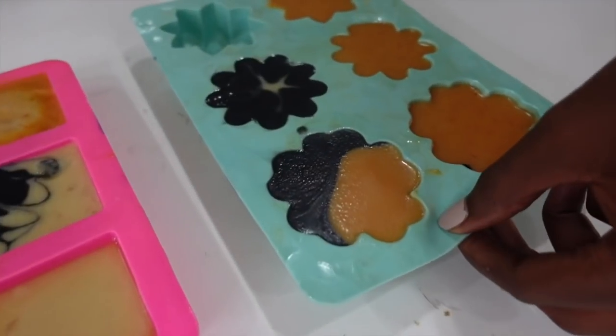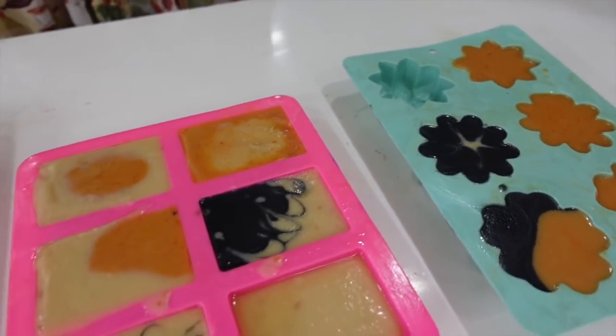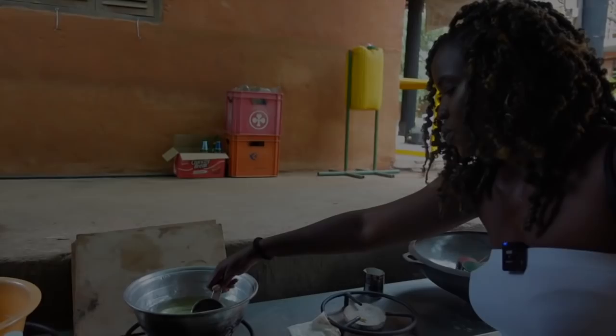You guys, the soap is setting, but it's still very soft. I don't think we're going to be done by the time we're ready to go. But maybe we can go eat and then come back and see if it's done.